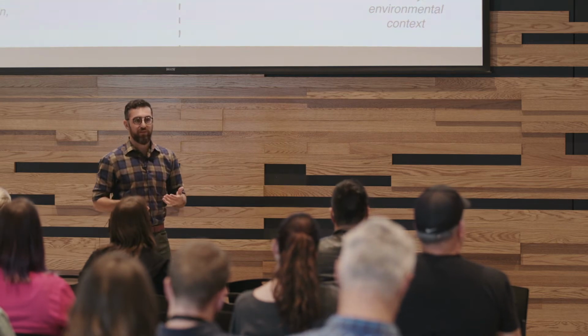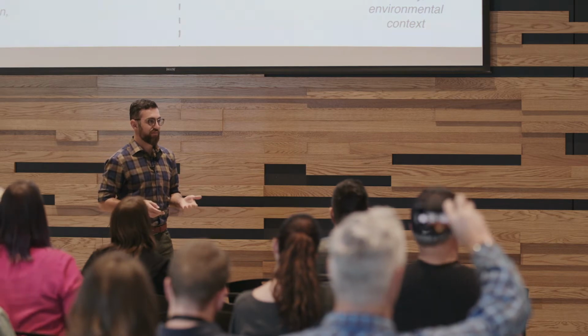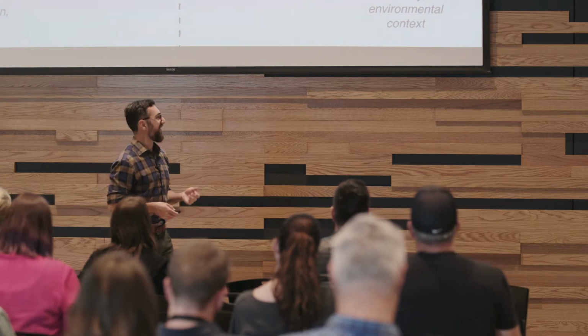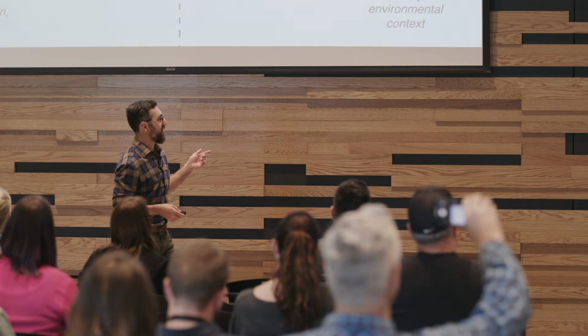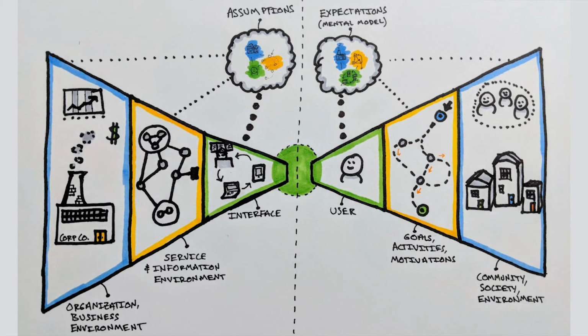If a person comes to use your app or your service, and the way that they think it works is not how it works, they're going to have a bad time. And if the way that you've designed your app or your service doesn't fit the way that the person lives in the world, they're going to have a bad time. So this is the framework we'll use for describing what a user experience is.